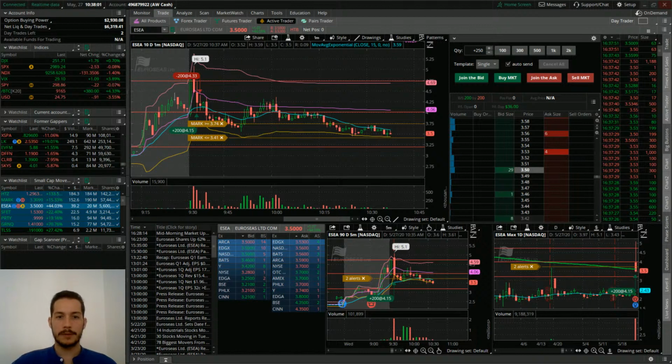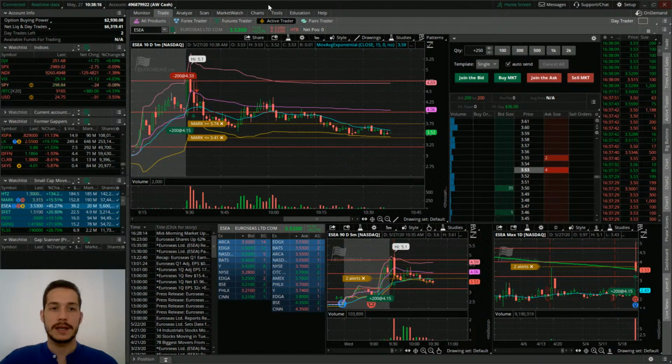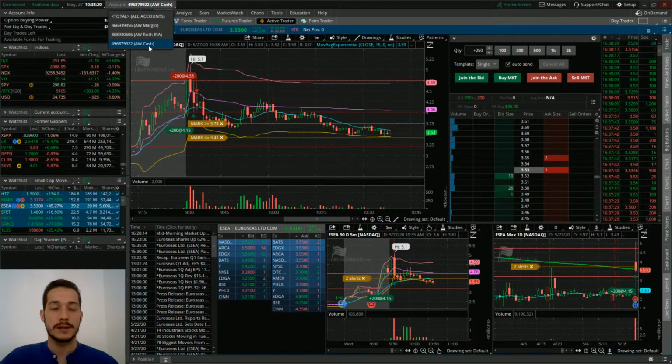I'll probably wrap up here pretty soon. Gap and Go is more or less over. So like I said, if I'm going to do any more trades today, I'll obviously talk about it. It will still be documented in my Gap and Go $25,000 small account challenge, because I would be trading in this account. And this account right now is only on the challenge. So I should probably rename this to challenge account.